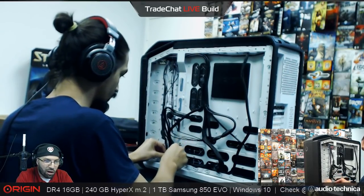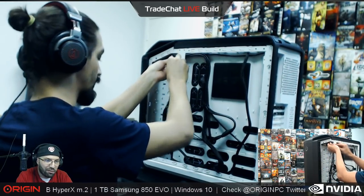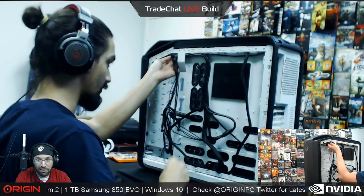I said on Discord, but the RX 460 has been suffering bad reviews, bad benchmarks. The 1050 plans to compete with that. They may have the same issues. I highly doubt that they're going to have the same issues.